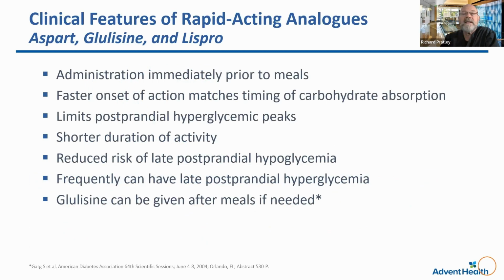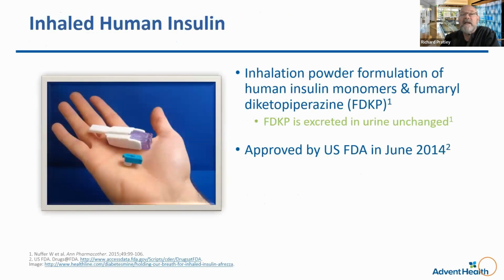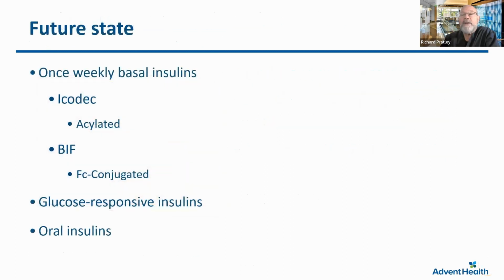And these drugs, because of their faster acting mode of action, are used typically before meals to help reduce that postprandial blood sugar response, and can be given up to 3 times a day. Finally, there's an inhaled version of insulin, inhaled human insulin, and this has been on the market for some years, and it's very fast acting. It's a great option for many patients.